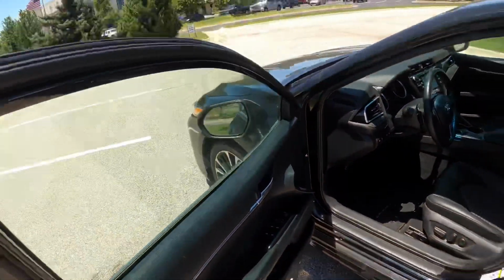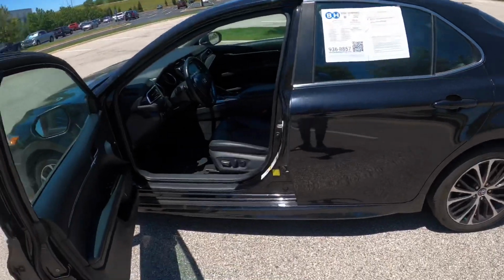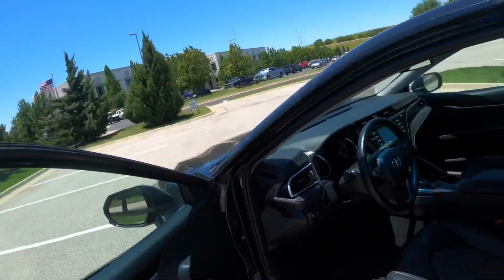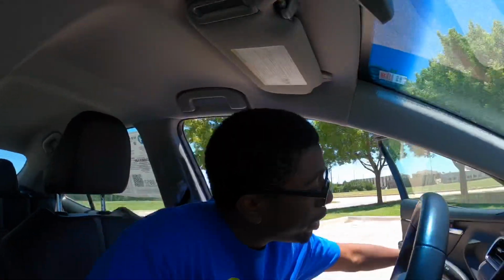But yeah, man, this is a 2018 Toyota Camry SC, man. I have nothing bad to say about Toyota, man. When I first got into the business, that's where I started at, Toyota.